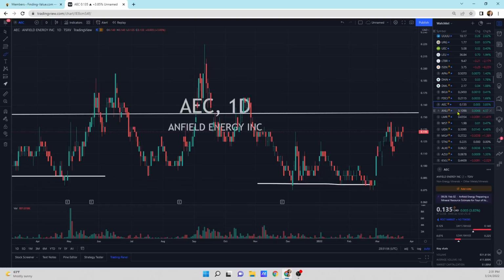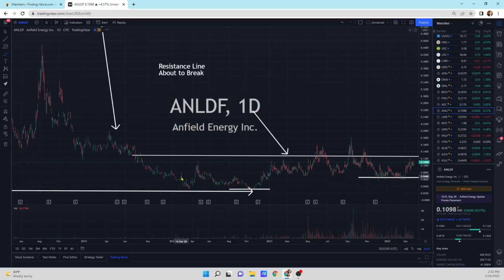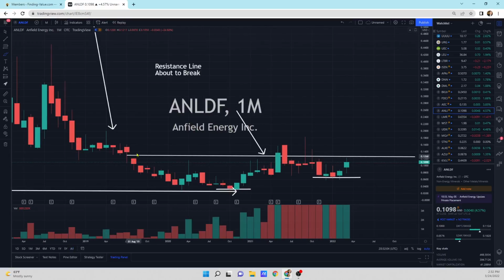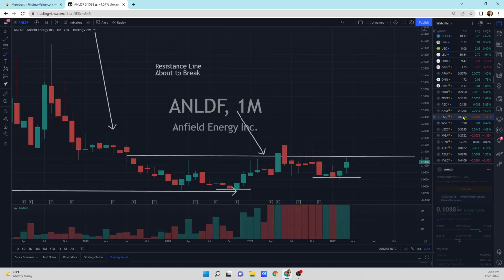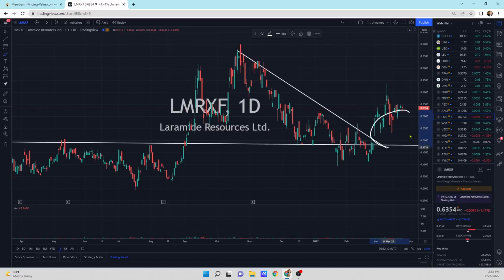AEC moving sideways. Look at Ann. So this is Anfield Energy just bopping sideways today. I do like this pattern though, guys. I really do. Zoom in here. This is kind of the bottom, and hopefully we can break at some point. Laramide, another one that I do like where it's at in this general vicinity. If it gets down in this area, it'd be a nice good buy point.